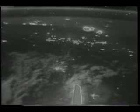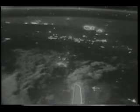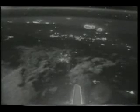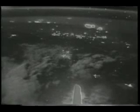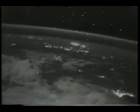What you're seeing here, the bright splotches in the top of the picture, are the Kuwaiti oil fields, which are burning at this time. And you can compare that to some of the clouds in the lower left where we had some lightning that we were able to see from space. You can see that the oil fires were burning very brightly.